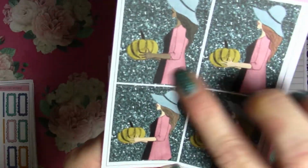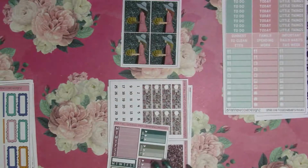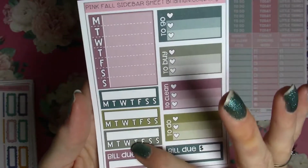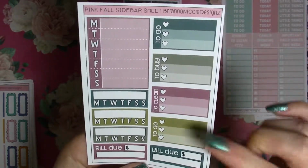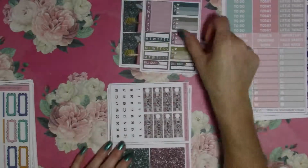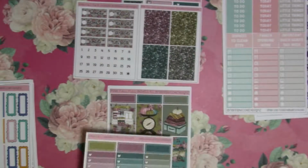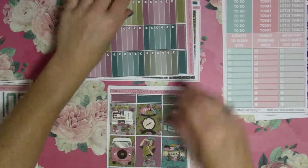But look, how gorgeous are these? I always use them all because I think they're pretty. I like them. So here is the sidebar sheet with this kit. It's got 3 trackers. Love that. And then your to go, to buy, to clean, to do, a couple bill dues, and your meal tracker is what I would use it for. Here is your glitter headers, your days of the week, and your numbers. The heart full boxes.